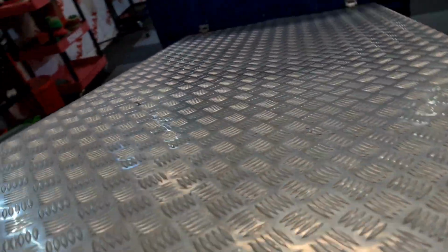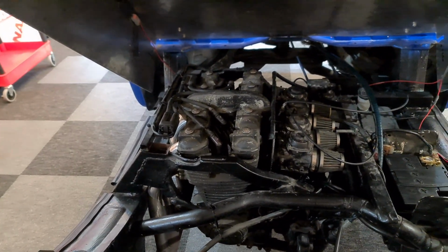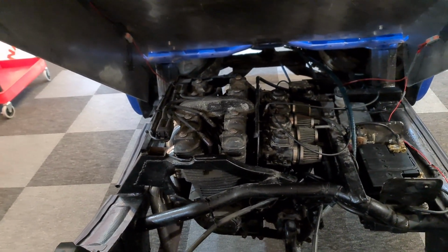I lift up the bed, which is incredibly heavy to hold, and there we have it. And that, ladies and gentlemen, is why I bought this K-Truck, even though it looks nothing like I want a K-Truck to look. That is the reason.